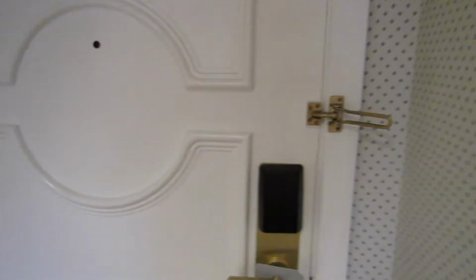Just going to do a little room tour of the Yacht Club here at Walt Disney World. So here's the front door. We're actually in room 3046, so it's on the third floor. I think it's this room number 46.